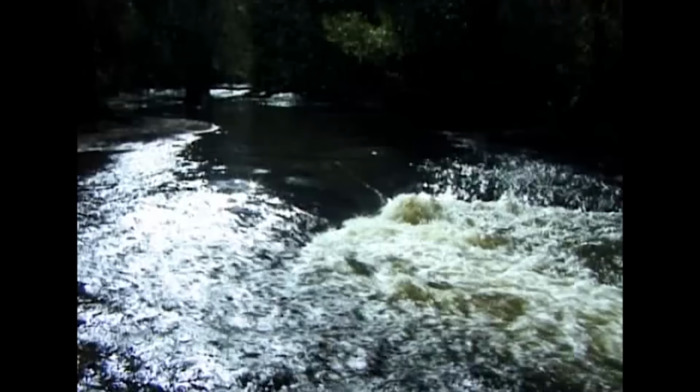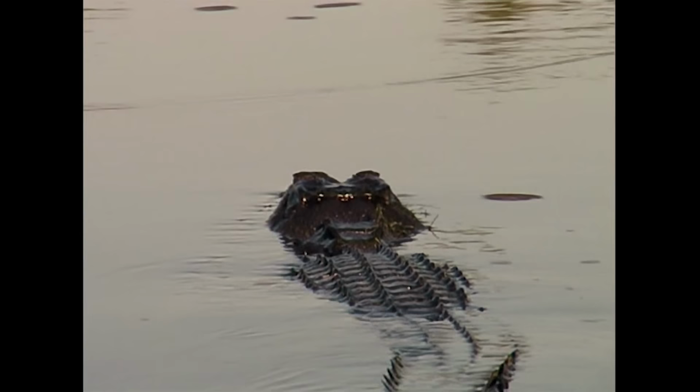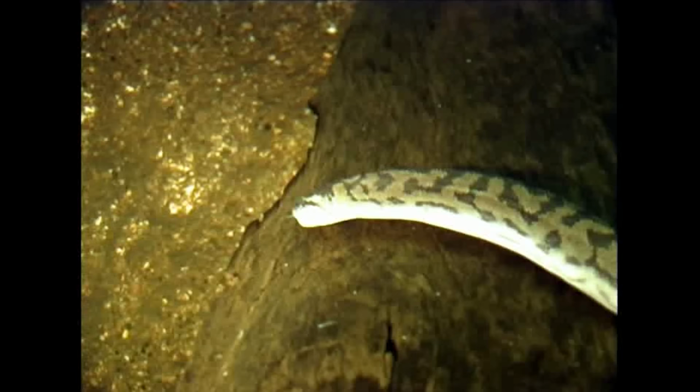A wall of rocks and rapids makes the headwaters inaccessible to the marine creatures that live downstream. Thank goodness this stops the dangerous saltwater crocodile from moving any further upstream. Can you imagine the damage it could do to upset the delicate balance of nature around the oasis? File snakes also live here.